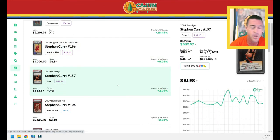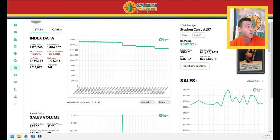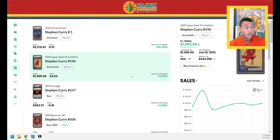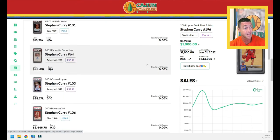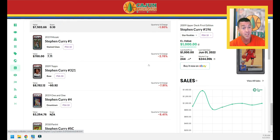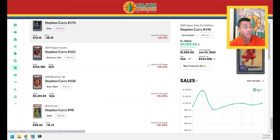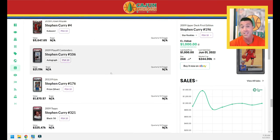Remember, this is not all Steph Curry cards in the world. I can only use what data I'm provided here on my screen. But out of what did we say? How many cards are in that Steph Curry index? 241 cards. Out of 241 cards, only 3 of those cards went up in PSA 10 condition. That's pretty confusing. So if we go down here, a lot of these PSA 10s haven't sold, so that's why you'll see a 0. None of these have sold in the last 90 days. And then it just gets red. Red, red, red, red. That's a lot of Steph Curry cards going down over the last 90 days, fellas.